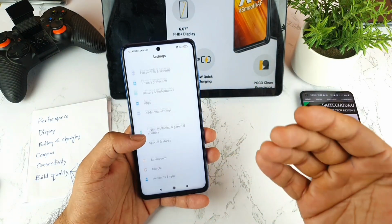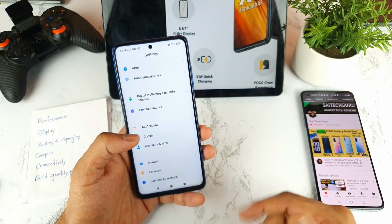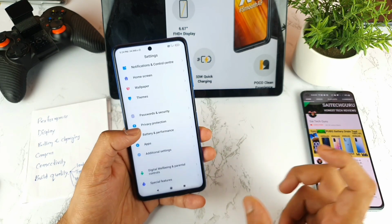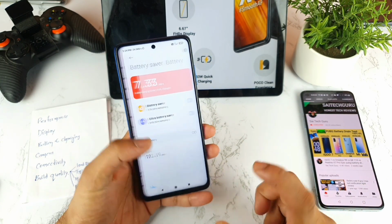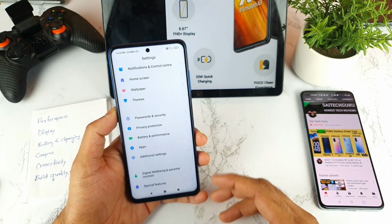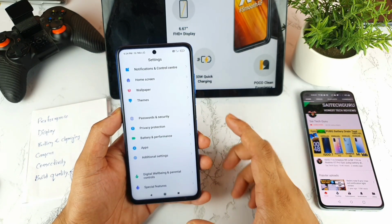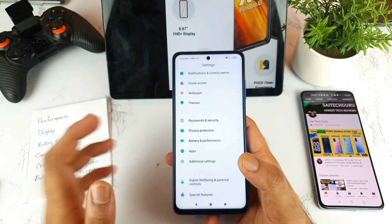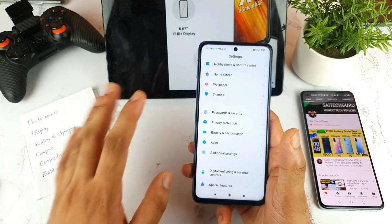But after the MIUI 12.5 update, MIUI 12 update, and after the Android 11 update, I'm experiencing slightly less battery backup in this phone. But I'll try to do another video mainly about that battery. But 6000 mAh of battery is a really good combination for 15,000 rupees, even in today's world as well. That is what I'm trying to say.